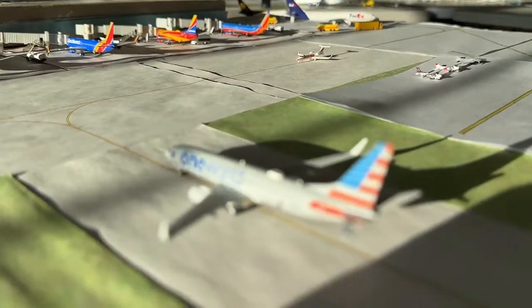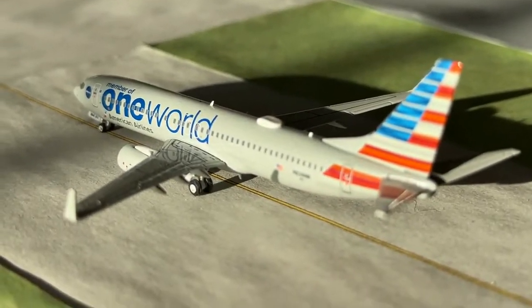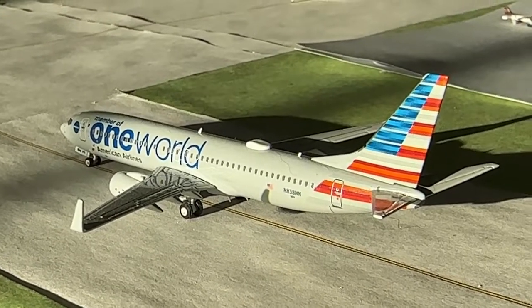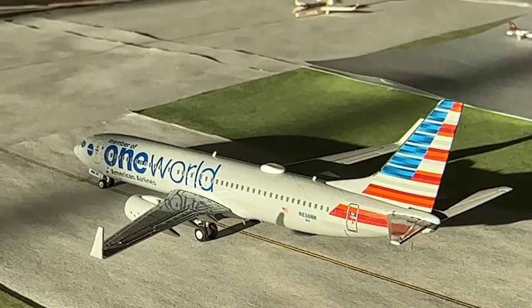Panning back up here, we have an American Airlines 737-800 in the One World colors. This way is making the service in from Dallas-Fort Worth International Airport, of course. A very prominent service here at Orange County. They've been doing a fantastic job with that flight, so of course you got to represent it when it shows up.